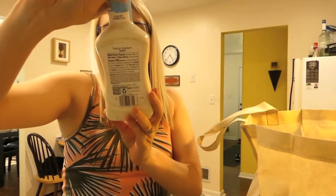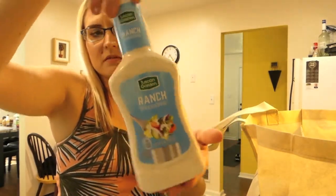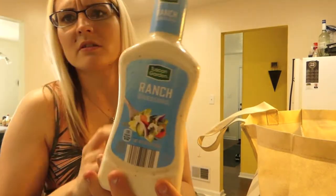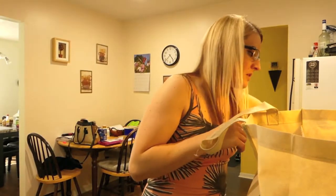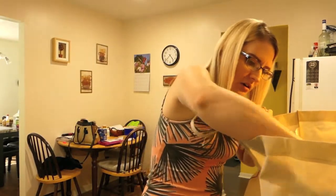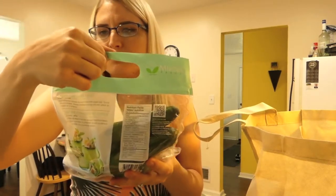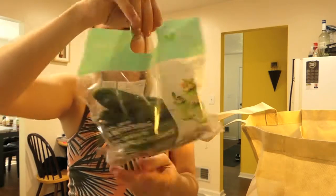Got some Tuscan Ranch dressing, Tuscan Garden Ranch dressing. This was also very cheap. I think it was $1. So, got some of that. And then I also got some more of these mini cucumbers. This is Mucci Farms greenhouse grown mini cucumbers.